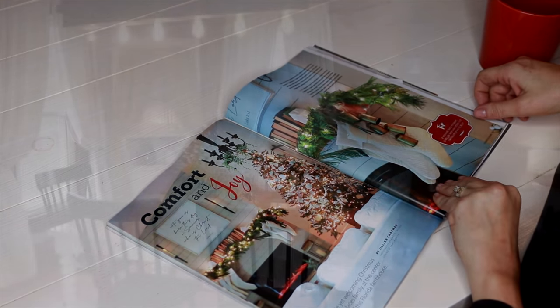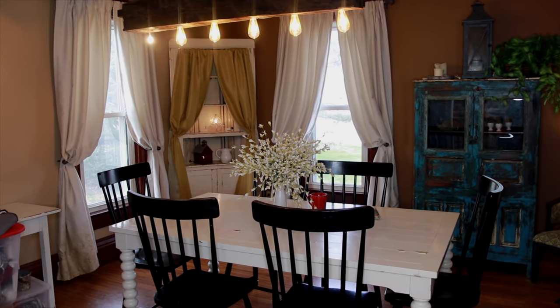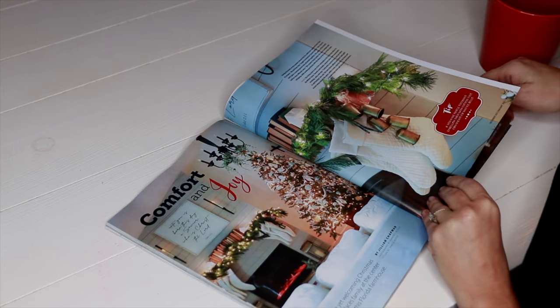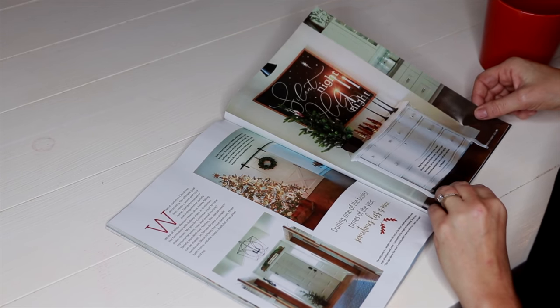And today I'm in our dining room and going to get it all warm and cozy for Christmas time. I'll be putting up some really pretty red curtains in our little hutch here, and I'll also be using lots of nature-inspired Christmas decor in this room, just to have more of an earthy and winter magic feel to the room.